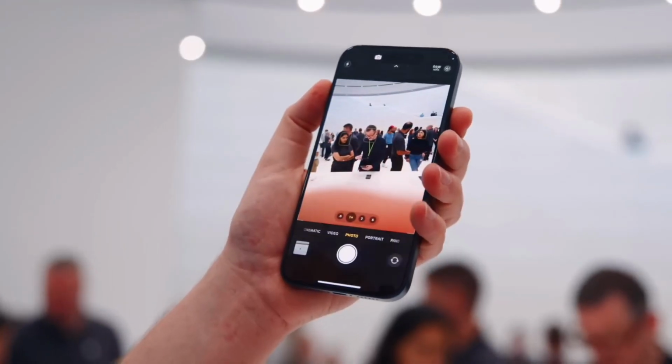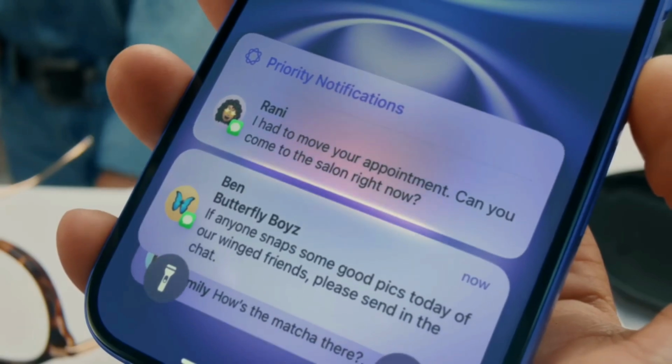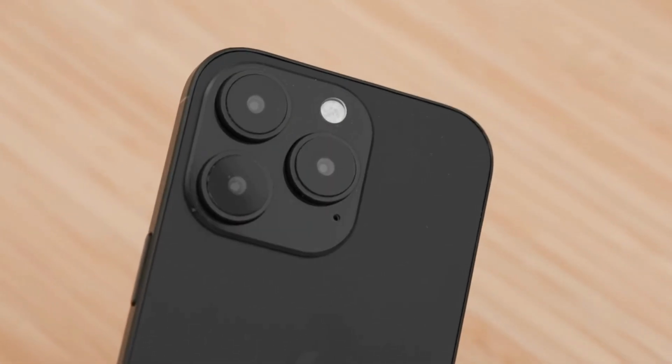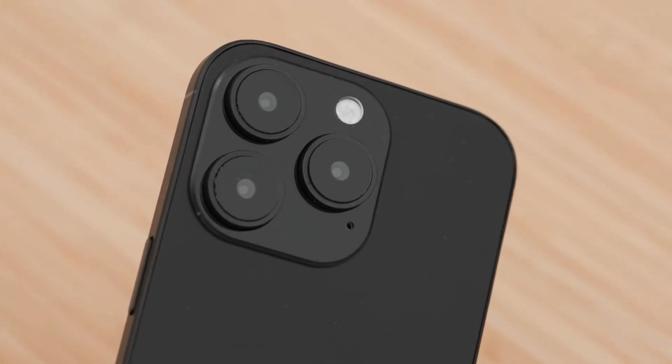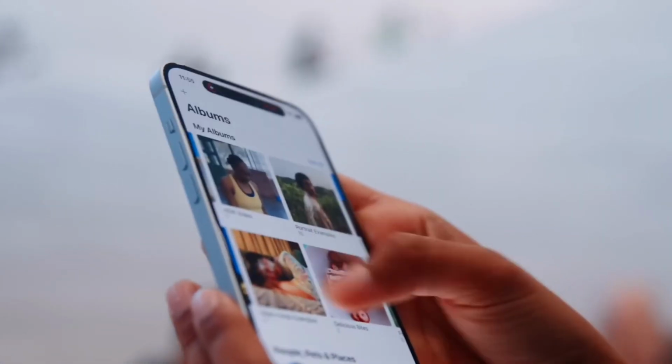So if you're ready to jump in, head over to boostmobile.com, Apple retail stores, or amazon.com starting September 13th. You'll find the iPhone 16, iPhone 16 Pro, and iPhone 16 Pro Max available for pre-order.